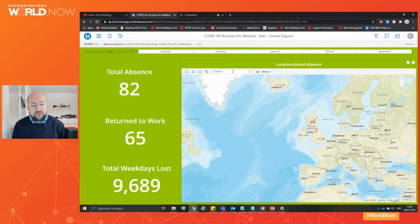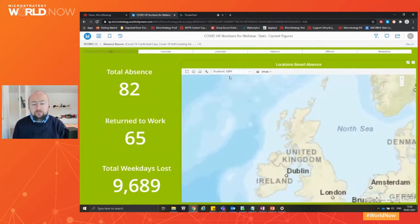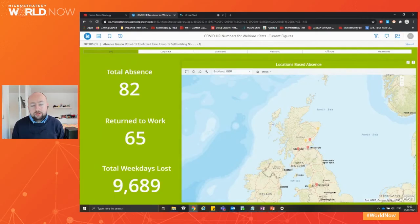We can also search specific regions, so perhaps we just want to look at Scottish offices. We can allow the map to zoom in here and see very quickly, here are our offices, here's the number of absences.